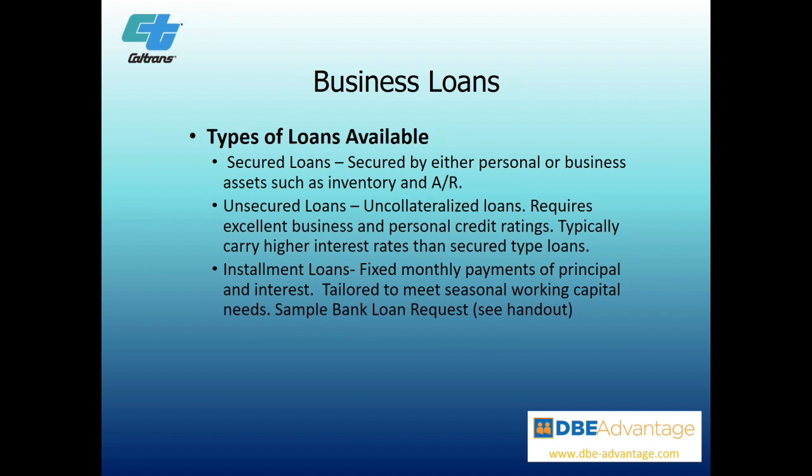A secured loan is secured by personal or business assets, like inventory, accounts receivable, or personal assets like your house. Unsecured loans really require excellent business and personal credit ratings, and they have a whole lot higher interest rate than secured type loans. Now, I told you the story of American Express, but I didn't tell you the interest rate that I had to pay for that unsecured line of credit. Installment loans are kind of good because they're a fixed monthly payment of principal and interest that you make, and they're sometimes easier to handle.